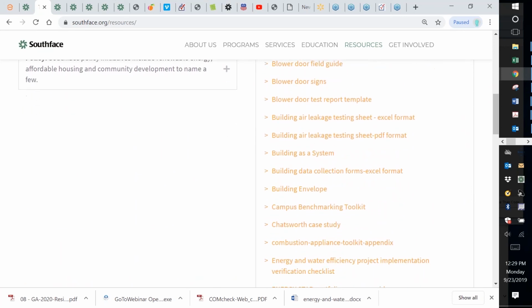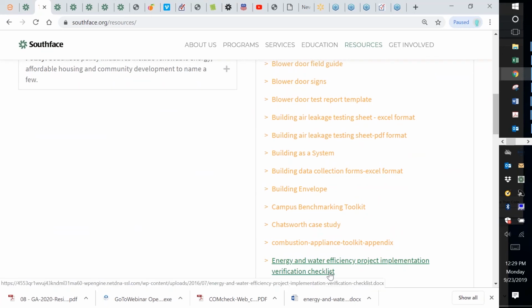But there's also something that has arguably the worst title of anything that we've ever come up with. Ali, can you read this for me? Yeah, it's Energy and Water Efficiency Project Implementation Verification Checklist, or as we call it, EWIP.